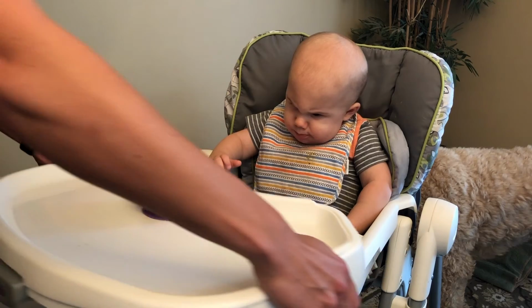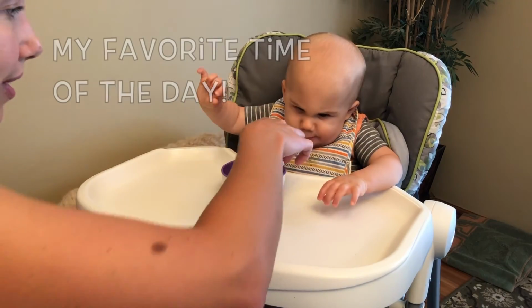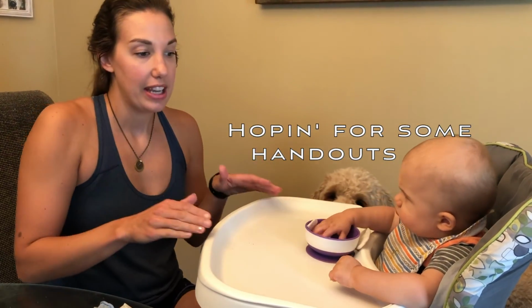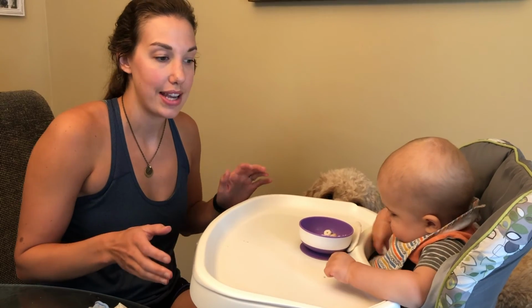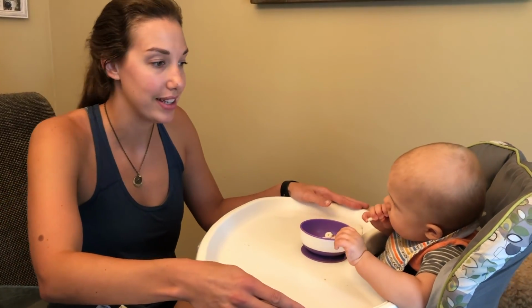Hey, Jensen, arms up. Good boy, good job. We're trying to work on our sign language with Jensen. When we're picking him up, you're stroking his arms and saying "up." In general, when we put him in the high chair and say "arms up," he's lifting his arms up for us now so that we can slide this tray into place.